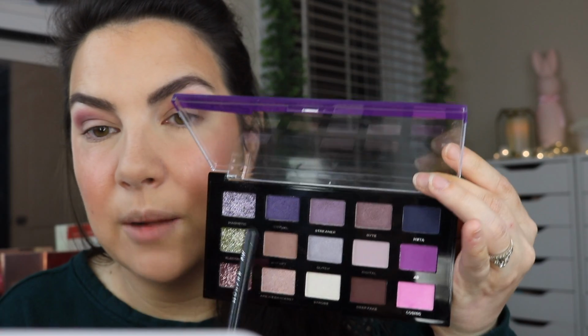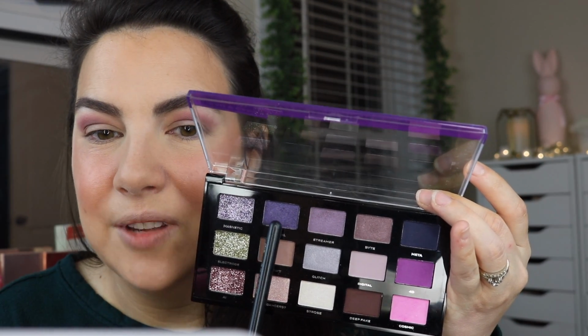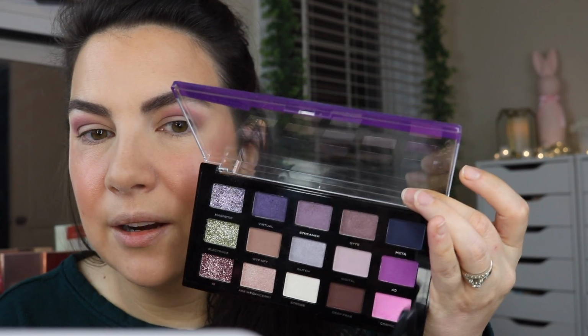Then for really dark shades, we got several different options. We've got a deep shimmery kind of plummy navy. We've got a deep brown here, and this dark blue up in the corner called Meta. I'm going to do that one just to see, because I hadn't used it yet. It's good. I mean, it's full colored navy. I could compete with the navy in my Viseart palette, honestly. That's really good.